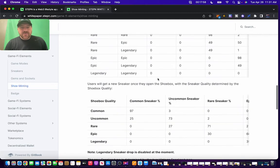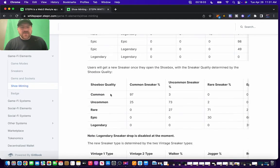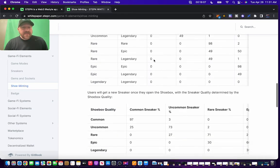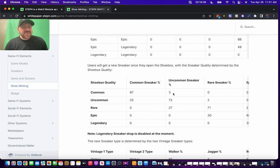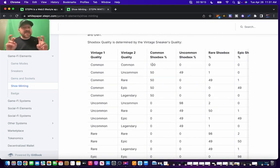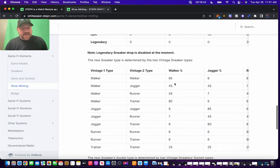Although what's interesting is when you get your shoebox, it gives you a common shoebox, but the shoebox actually has a 3% chance of being an uncommon sneaker. So really, you'll definitely get what's marked as a common shoebox, but 3 out of every 100 of those common shoeboxes will actually have an uncommon shoe in them. Very interesting. So there's that chart for that type of thing. We're not going to get into that.